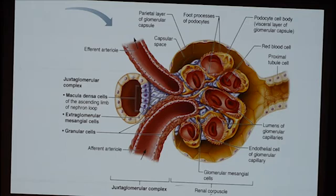There are three types of cells in the juxtaglomerular complex, or the JGC, as it's referred to. We have macula densa cells, which are these guys here. We have juxtaglomerular cells, which are these guys here. And we have granular cells, which are part of the mesangial cells on the outside of that.